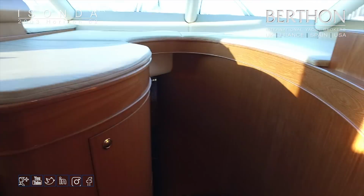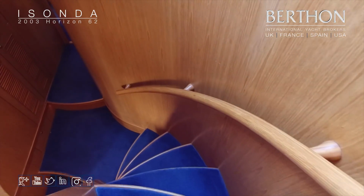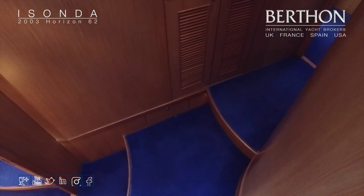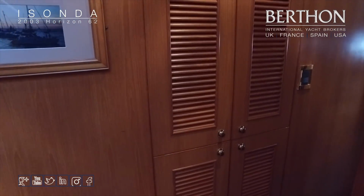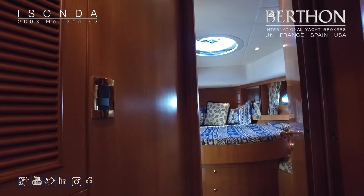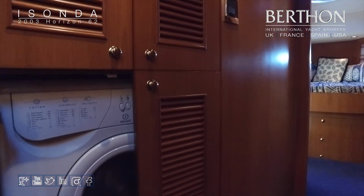This nice honey interior. So moving forward into main accommodation, we've got 7 steps down onto the level. Looking aft, so left there, that takes you down into the master suite. We have a laundry cupboard to the left, which we'll look at in a moment. Main forward VIP double cabin, and there's a side cabin with 2 bunks on the starboard side.